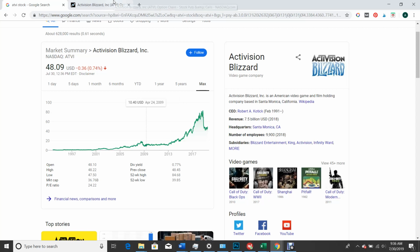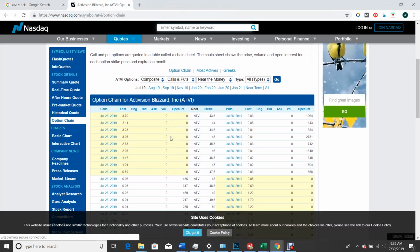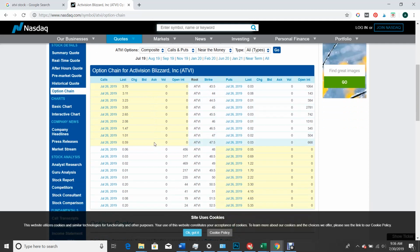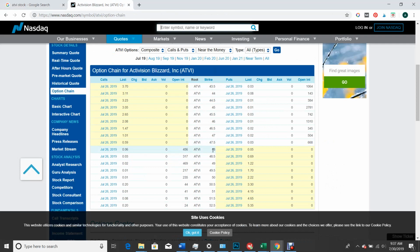So if you look at the option chain for Activision Blizzard, typically I sell options that are the shortest duration. So right now we are in July, so I'm going to sell the July 19th options, which is going to be in about 20 days. And I'll usually sell options close to at the money. Right now the stock's trading at about $48, so I would probably sell this option right here. You'd earn about 59 cents per share on that premium.